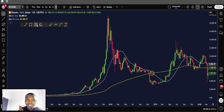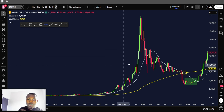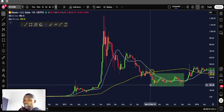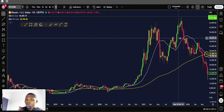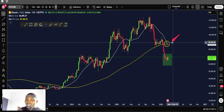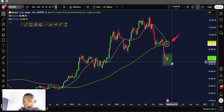As you can see, let me highlight it for you. Here, this was where we got the crossover, and exactly the bottom was formed weeks later. And also back here in 2014, the same thing happened at the same level, and we got the bottom of the bear market. So right now, in the current market condition, though there has been a lot of uncertainty and a lot of things going on in the world, as you can see, we just got the crossover at this level, and we are already getting the reaction of the bottom of BTC right here.